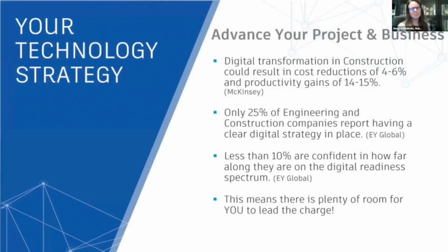So before we begin, let's talk a little bit about a technology strategy in general. Now, I think we all know that technology can certainly advance the business. We've seen this certainly in construction. There's a lot of excellent research that has been done about what technology can do to help create efficiencies within construction, how we can get those productivity gains that we're all looking for within these industries, especially when we're dealing with our very tight margins.